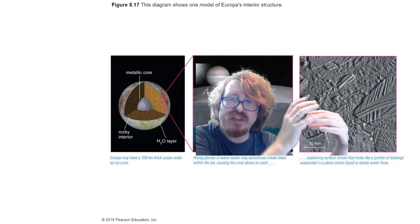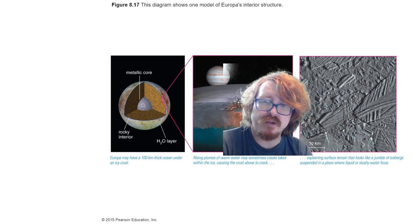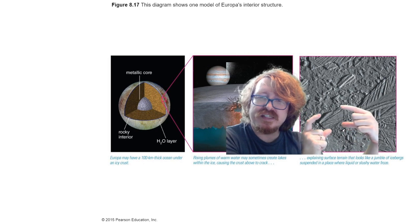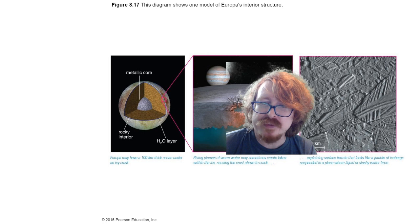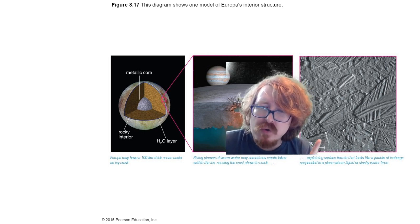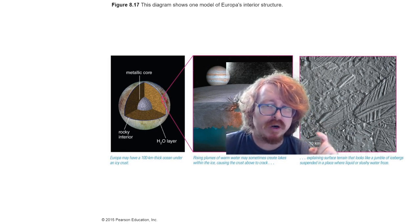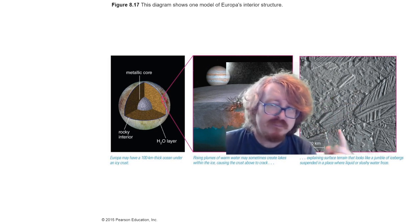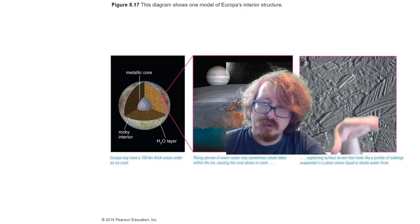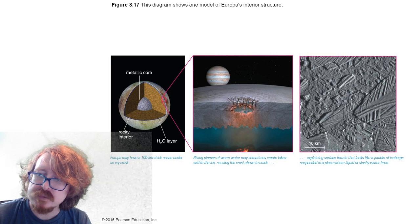And with these sections, like this one right here, let me move myself over a little bit, this right here melted and moved over a little bit and then refroze when it got cold again. So essentially, we know that there's an ocean underneath here because we see evidence that the surface has broken apart, formed icebergs, and moved around before refreezing. And that wouldn't work if there wasn't water underneath to float around on, okay? So yeah, it's very much like the North Pole.